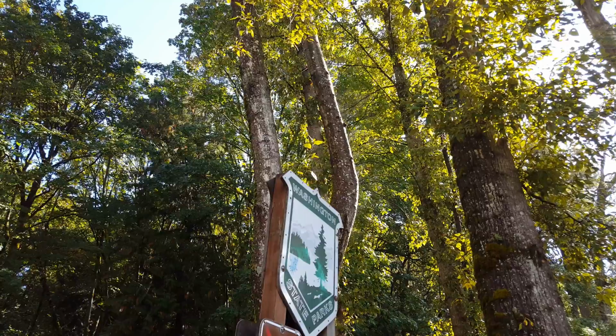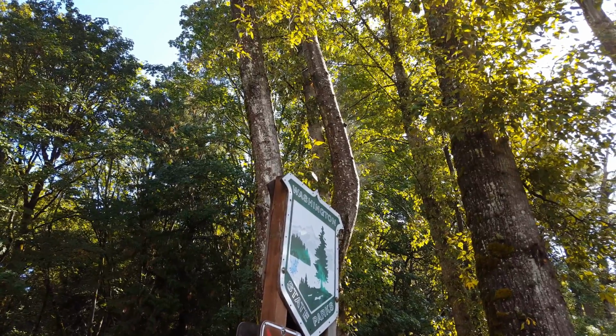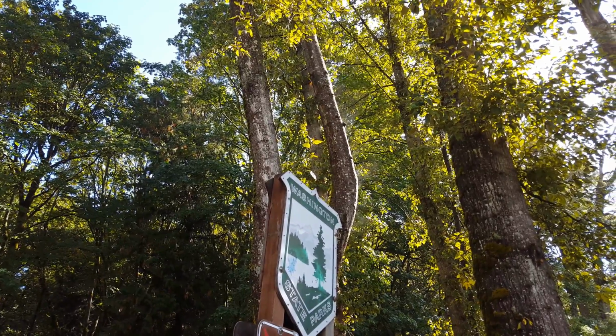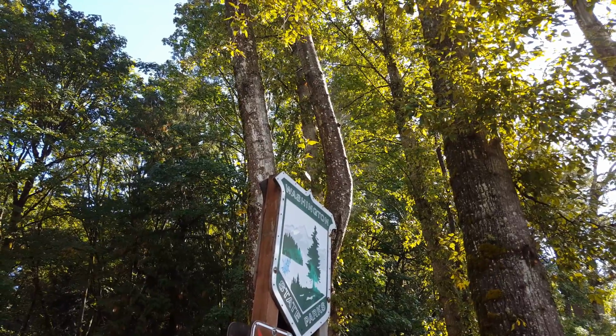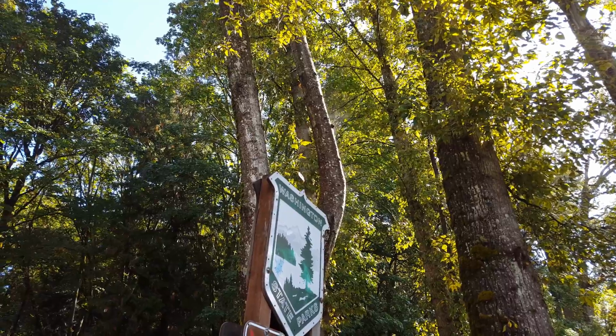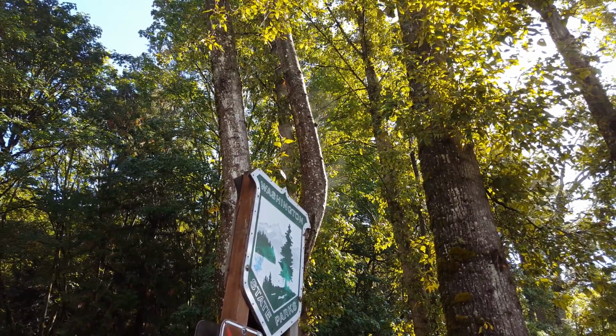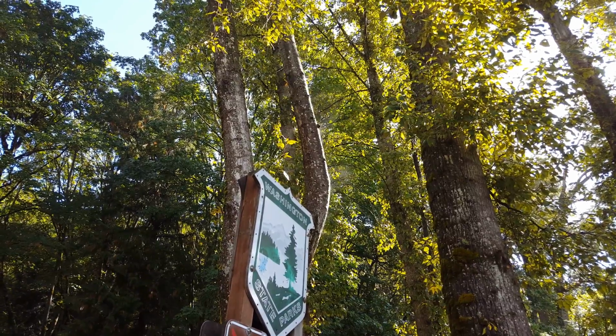Pretty cool. You don't normally see steam coming off of a tree. That's cool looking. I don't know if it's as dramatic on film as it is in real life, but hopefully you can see it. Well, it's the temperature this morning, low 60s. And as the sun's coming up, it's rapidly warming things up. Steam. All right, we made it to the bottom, and yay!